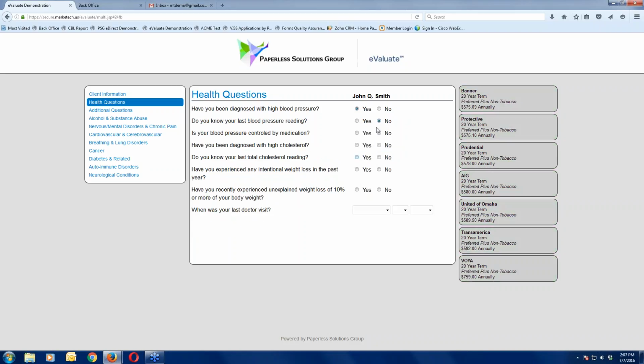Let me go to something a little simpler. Let me go to blood pressure controlled by medication. And as I put in these answers, you'll probably see the order of the carriers change. They haven't yet, but as you do, it'll basically in real time reorder the quotes. You'll see the numbers change, and you'll see the order of the carriers change. And so that's something that's done in real time. We're going out, hitting the quote engine.